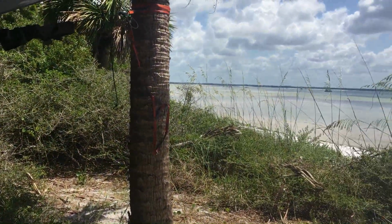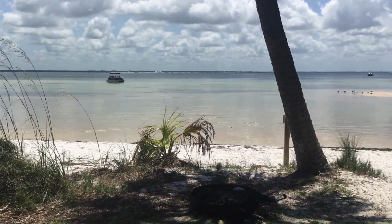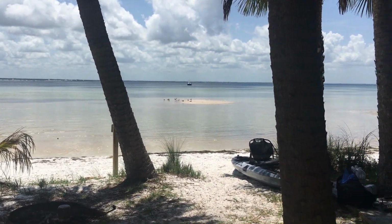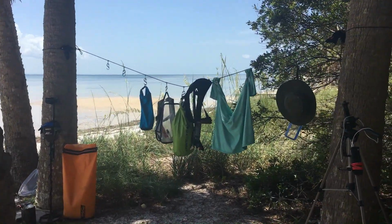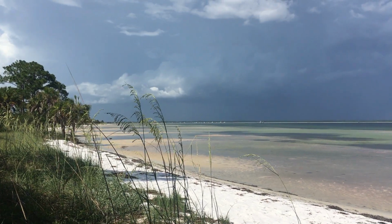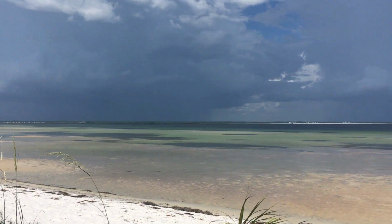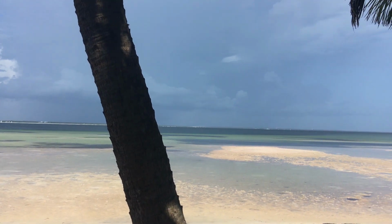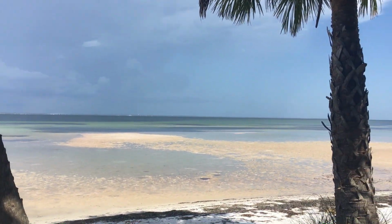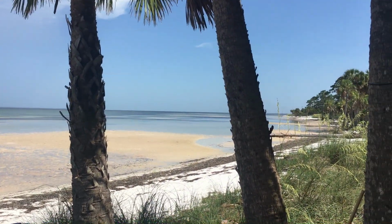But this is beautiful. There's a lot of pontoon boats out there today. People enjoying summertime. Looks like the tide's going out. But it is a gorgeous day. Bad weather heading this way, it looks like. Big sail. You can see how low the tide is. Tomorrow morning it'll be up.